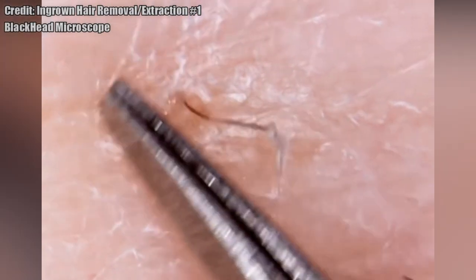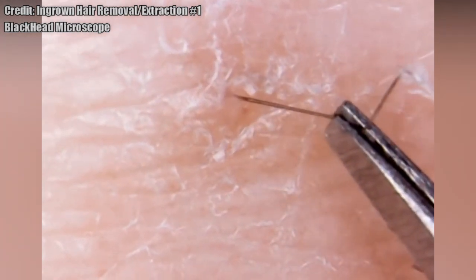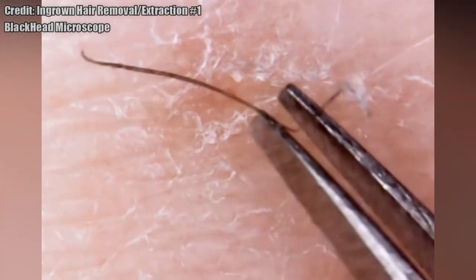Anyone can get an ingrown hair, but the problem is more common in people who have very curly or coarse hair. Curly hair is more likely to bend back and re-enter the skin, especially after it's been shaved or cut.